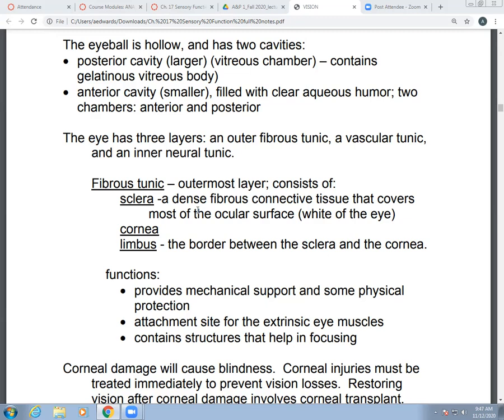Okay, so functions of the fibrous tunic: it provides mechanical support and some physical protection. You have an attachment site for the extrinsic muscles of the eye. It also contains structures that help your eye to focus.